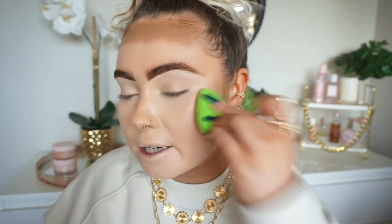Feel free to again just go in with a sponge or a brush. I just personally like to blend out my contour with a sponge. So I'm just going to go in and press that in. And as I say, I know it will look scary to start off with, but I do like to press pretty hard to make sure that's really nice and well blended. But as you can see, that blends out super easy.